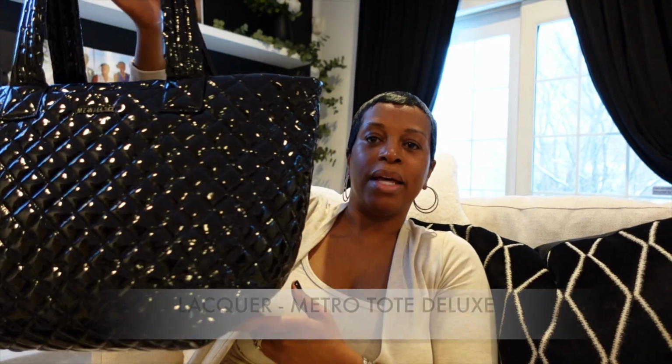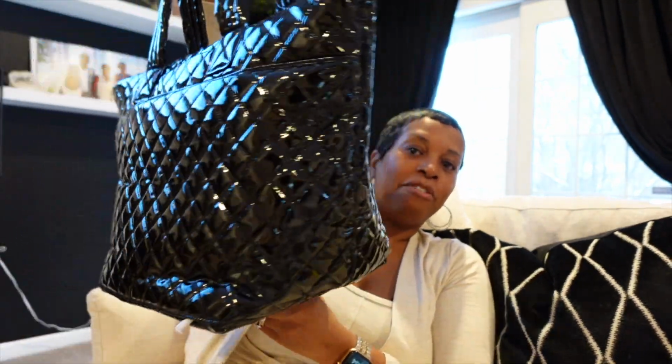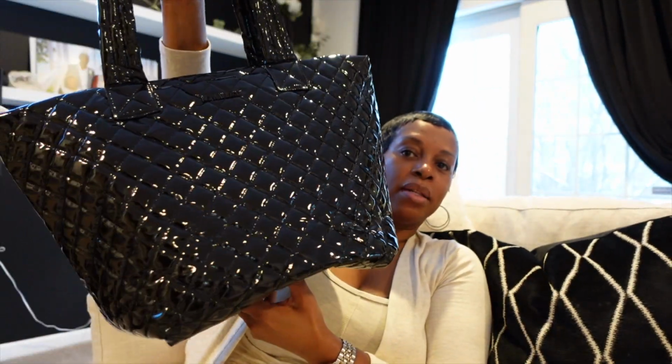The next items up are items that I actually just not gifted myself, but was picking up here and there during the holiday season because they had sales and why not? So I picked up this MZ Wallace patent leather tote. Guys, I fell in love with this patent leather style. Now, this is the medium tote.